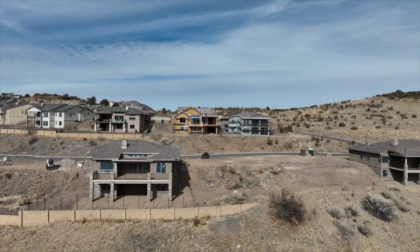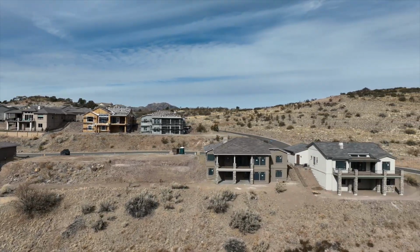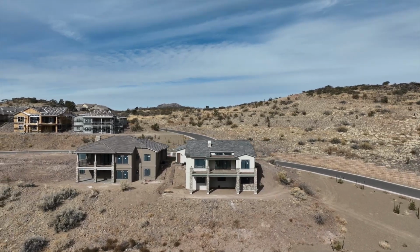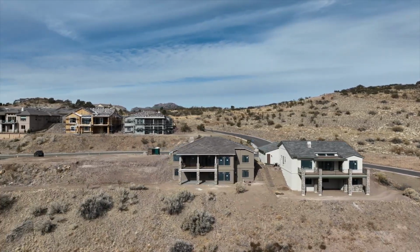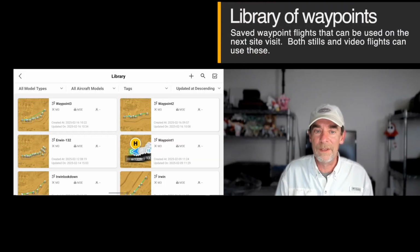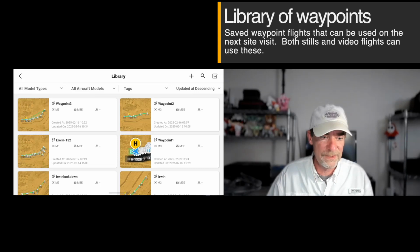But what we want to say here is photo and video documentation, absolutely, if you have a drone capable of doing waypoint missions. There's still a lot of them out there. The Mavic 3 Pro has waypoints, and you could do exactly what we're talking about here. So we can capture aerial photographs, and let's actually change one of these out.